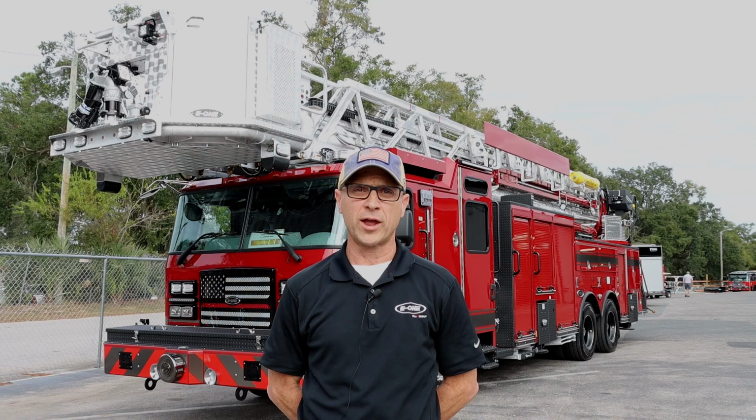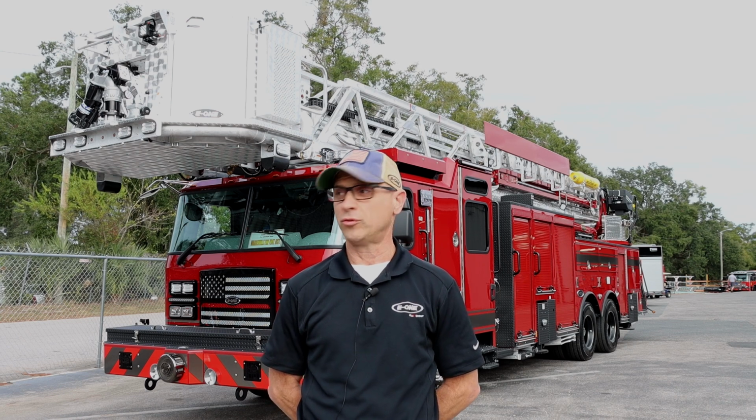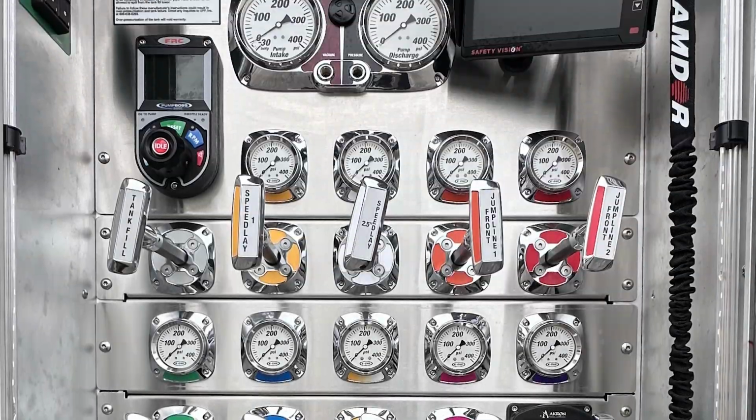We just purchased this brand new HP 100 E1 ladder truck. It's going to replace a current 28-year-old E1 ladder truck that needs to be replaced. It's time. We went from a ladder truck without a tank and a pump to this ladder truck that is a quint, that has a 300-gallon tank and a 2,000-gallon permanent pump. We're very excited to talk about it today.